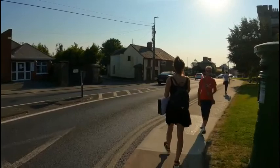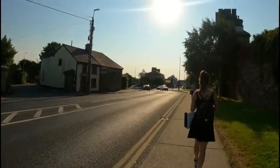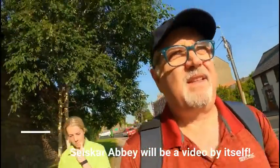We're coming into Wexford Town. So this is just the start of the town where we're coming down there, and we'll be walking right towards Selskar Abbey, which we'll have the tour. The tour is going to start at 11 a.m. and we'll go through the tour and see all the historic Selskar Abbey.